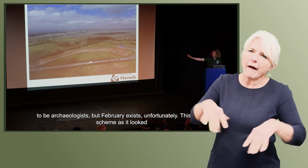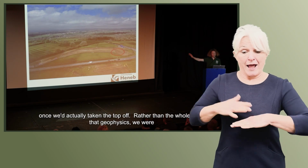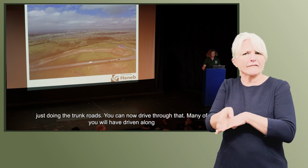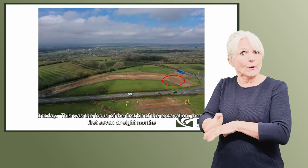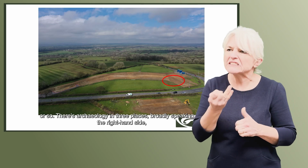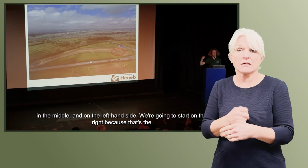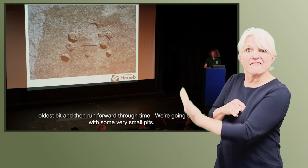So this is the scheme as it looked once we'd actually taken the top off. So actually, rather than the whole bit of that geophysics, we're just doing the trunk road. You can now drive through that. Many of you will have driven along it today. And this was the focus of the first bit of the excavation, those first 7 or 8 months or so. There's archaeology in 3 places, broadly speaking, on the right-hand side, in the middle, and on the left-hand side. We're going to start on the right, because that was the oldest bit, and then run forward through time.